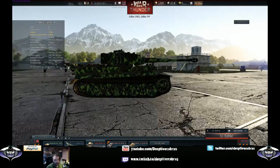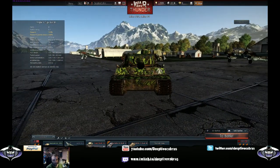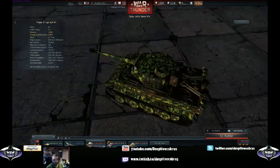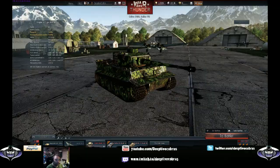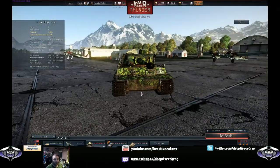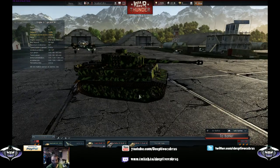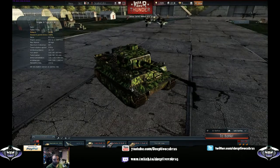Now, have they modelled the weak side armor correctly? Because most German armor had really strong frontal and rear armor, but very weak side armor. Yes, they have. I've got to admit that they have modelled the side armor very, very well, both on the turret and on the chassis, or chassis as Americans call it, of the Tiger.